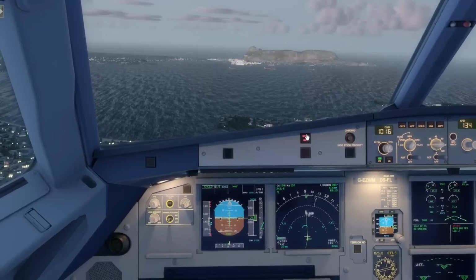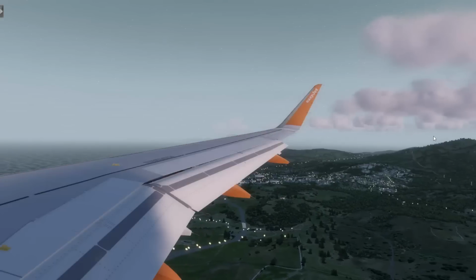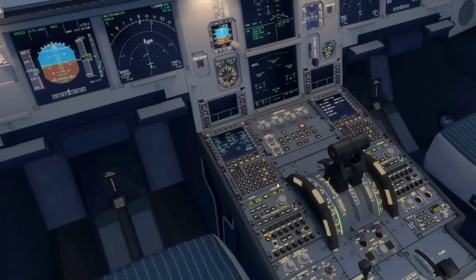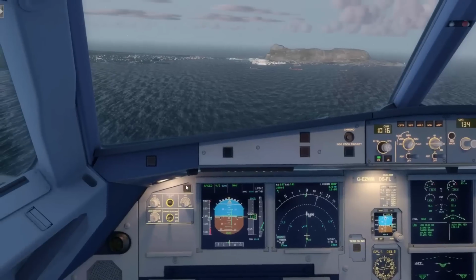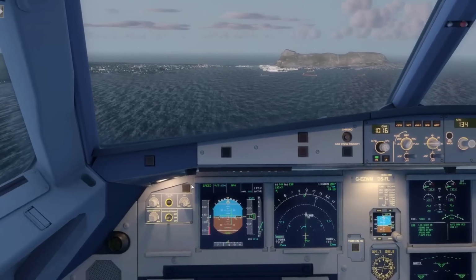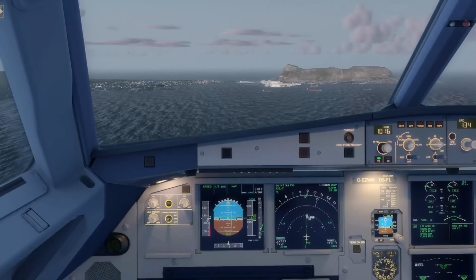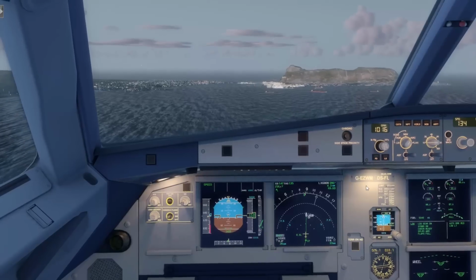I have control of the aircraft now. Okay, so landing, we just armed the spoilers, and there is no blue on the ECAM, which is nice. So the runway's in sight there, medium on the autobrake today as well. Hope that'll be okay, and we'll lose the flight director now. There's the Rock of Gibraltar.